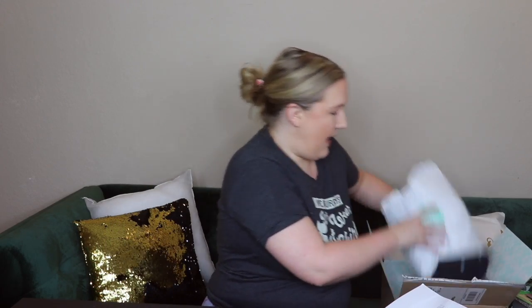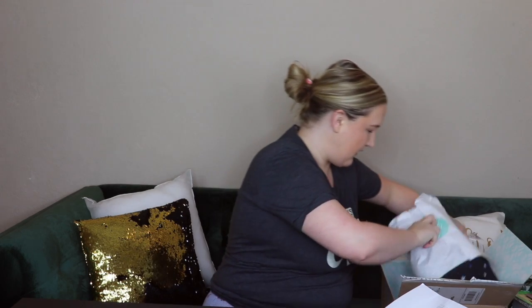The clothes are always wrapped up super nicely in this bag. You can kind of get a peek of everything in there. I'm just kind of moving around to get this.